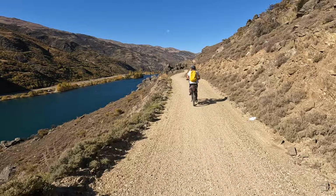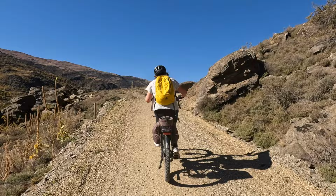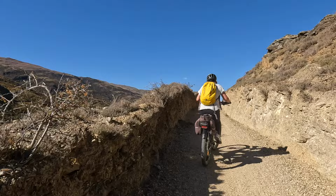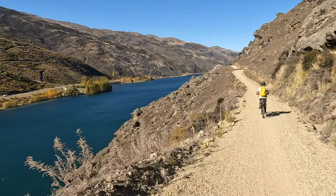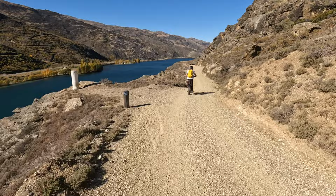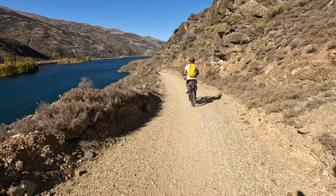Another steep section coming up. Oh, good change of gears that time, Lynn. We're getting the hang of it. I'm going to pull up on the left here. A good place to rest and enjoy the view. Pretty massive drop-off on the side there. Oh, you wouldn't like to go over there.